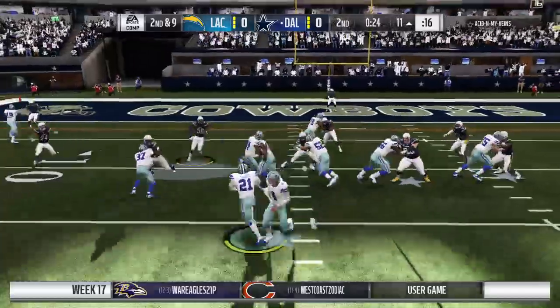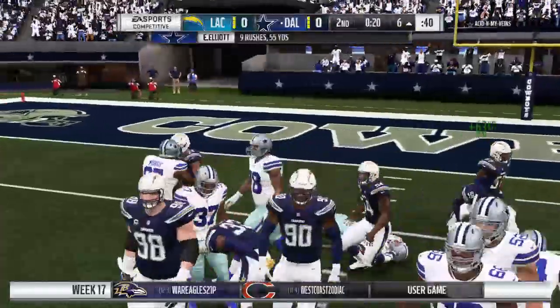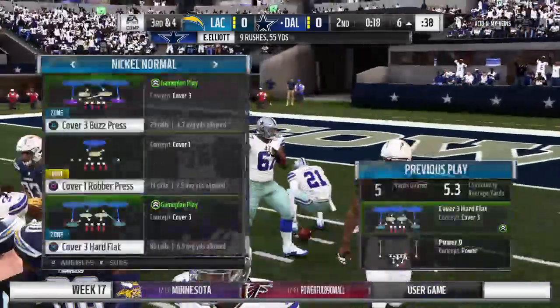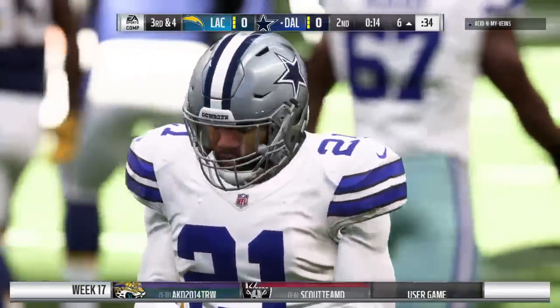A give to Elliott. And he was able to shed the tackle, but the reserves come in for the stop. Call it a gain of 5 that time, and they'll be left with a 3rd and about 4.